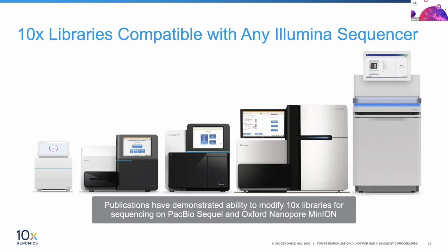Additionally, there have been publications demonstrating sequencing 10x libraries on long read sequencing systems, such as the PacBio SQL or the Oxford Nanopore systems. The cDNA that's created off the slides is actually full-length transcripts prior to the typical fragmentation that's needed for compatibility with Illumina short read sequencers. So it's possible to get full-length transcript information in this modified sequencing approach if needed.